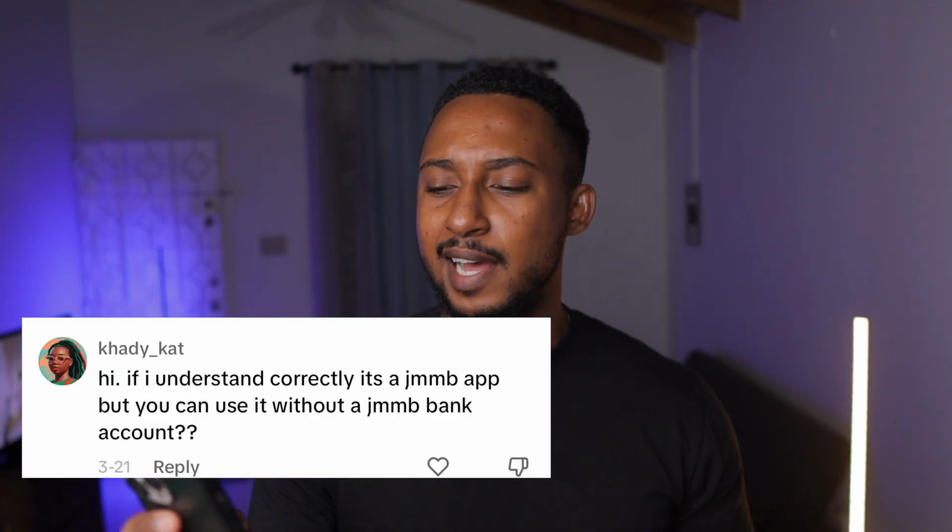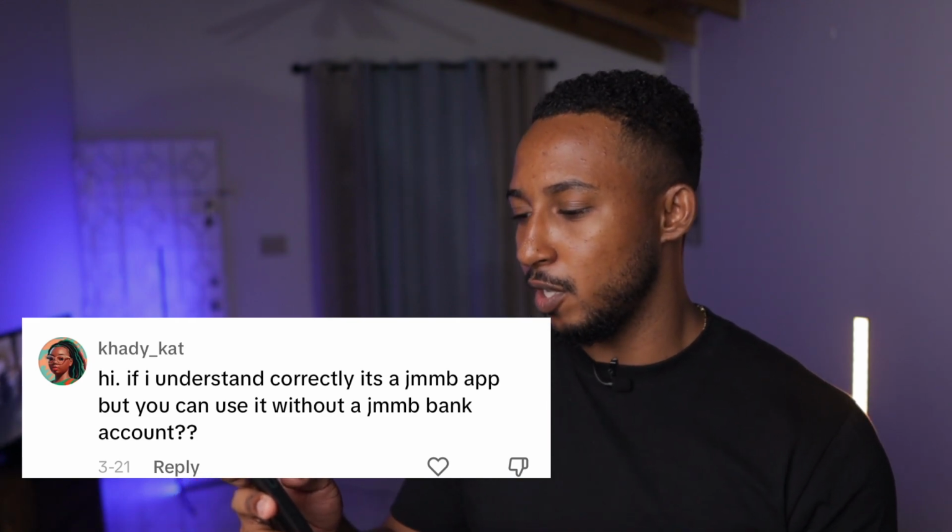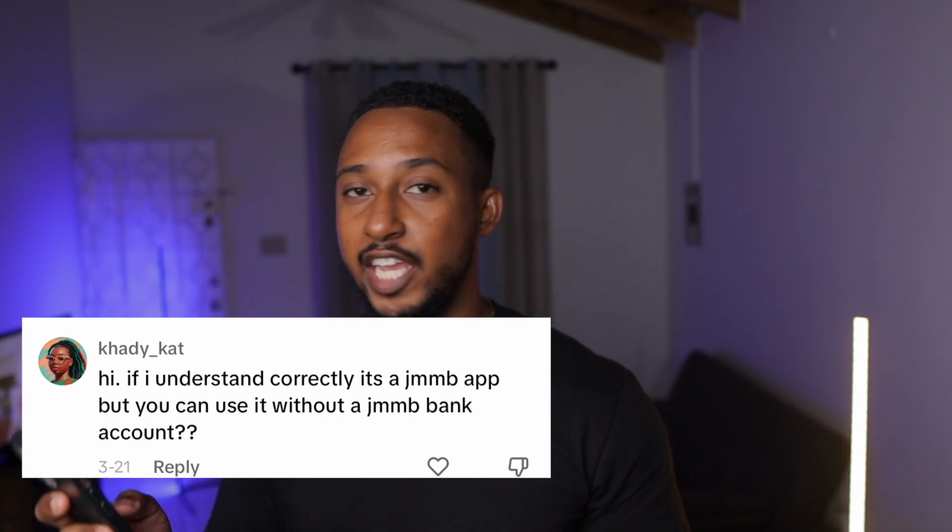Next question. Hi, if I understand correctly, it's a JMMB app, but can you use it without a JMMB bank account? No. The same way that you can't use the Scotia app without having Scotia login credentials or having a Scotia account, you can't use the JMMB app without having a JMMB account.